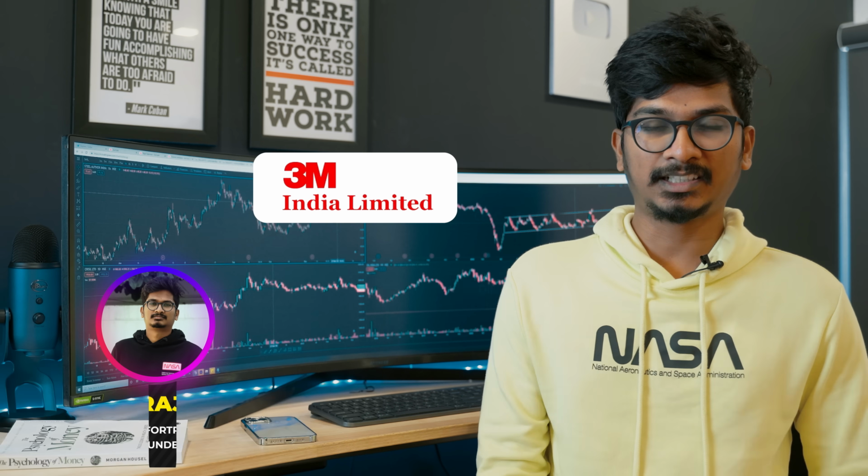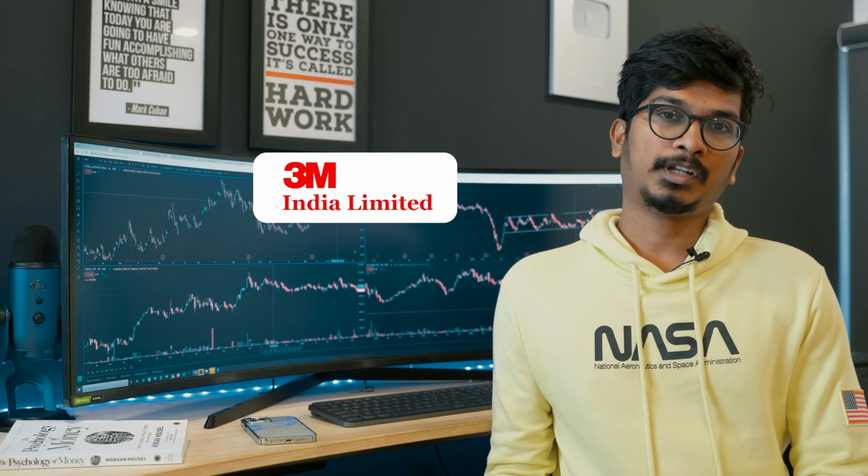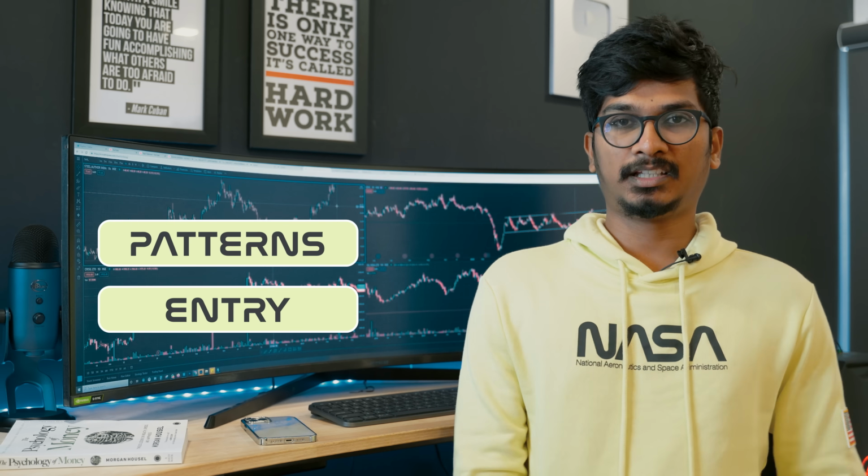So last month I took a trade on 3M India and I'm still holding on to it. I'm planning to exit in a day or two. So I'm going to explain the pattern, the entries and the exits in this trade.